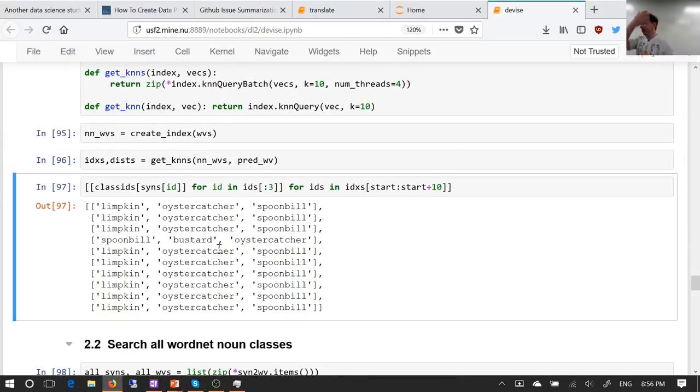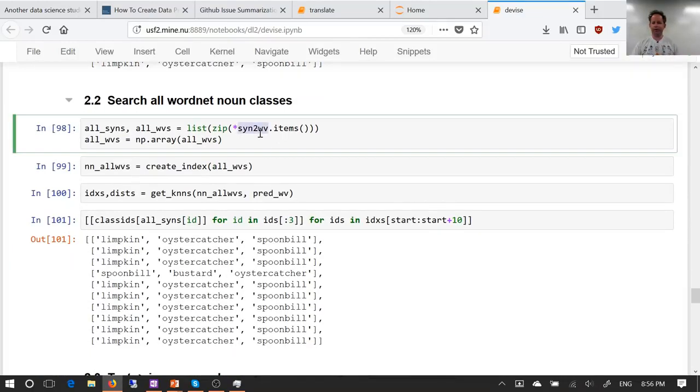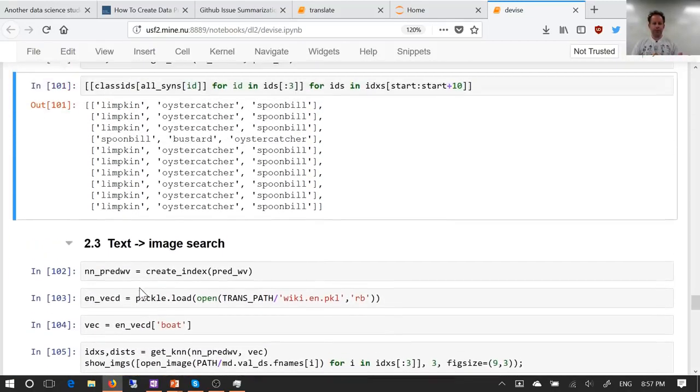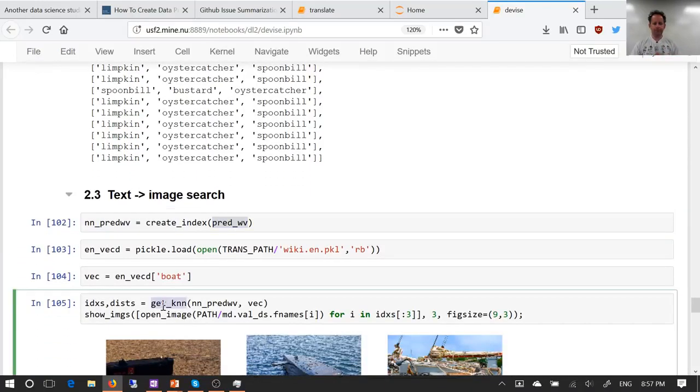Now, this is not a particularly hard thing to do because it's only 1,000 ImageNet classes and it's not doing anything new, right? But what if we now bring in the entirety of WordNet and we now say which of those 45,000 things is it closest to? Exactly the same, right? So it's now searching all of WordNet, right? So now, let's do something a bit different, which is take all of our predictions, right? So basically take our whole validation set of images and create a KNN index of the image representations, because remember, it's predicting things that are meant to be word vectors.